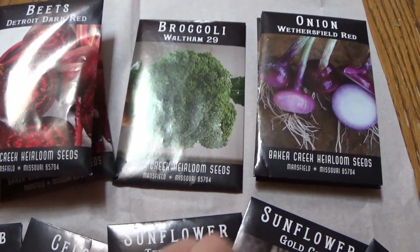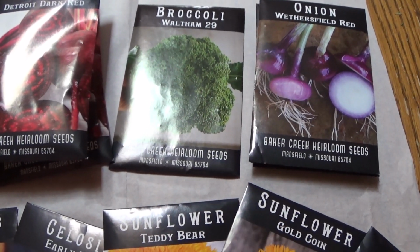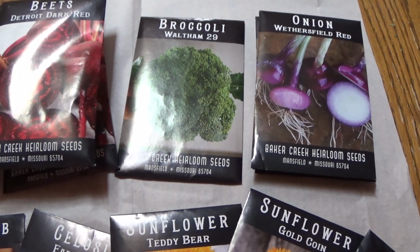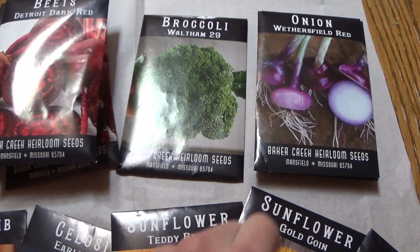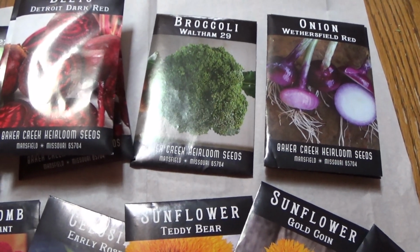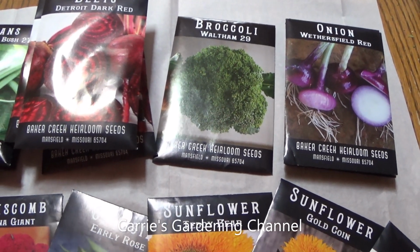We're doing the Wethersfield red onions. This is my favorite onion, one of my favorite onions, and I really love the flavor of this one. It's a good keeper. It's a good one for the north. It's a long day onion, and the onions that I've selected are good for storage and for northern growing.